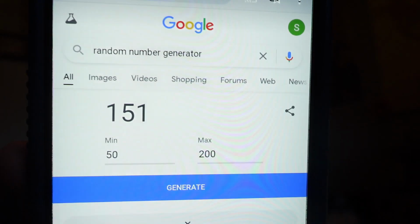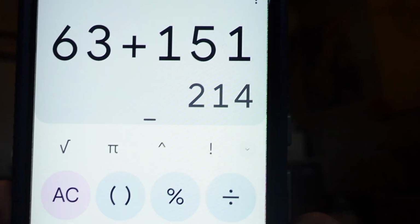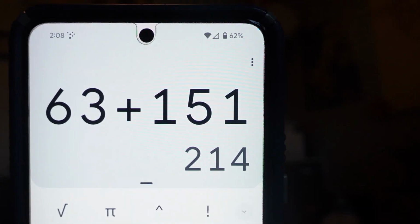So this is yesterday's 123. So today, the random number generator gave us 151. So if you add 63 plus that 151, that means 214 pages for today. It is 2 o'clock. I have not read more than just a couple of pages yet today, but I will do the best I can, and again, what I don't finish I'll add on to tomorrow.